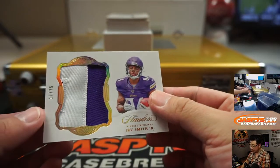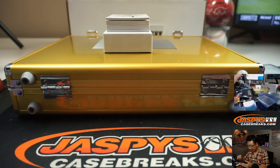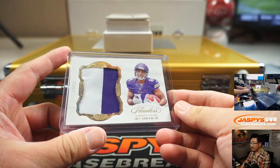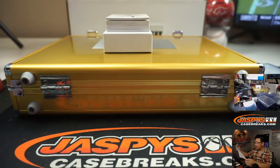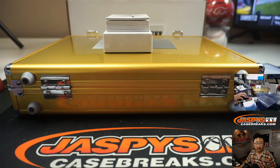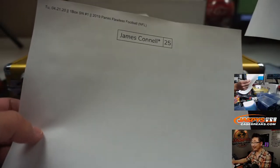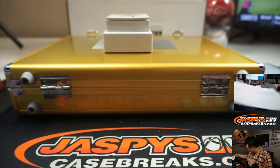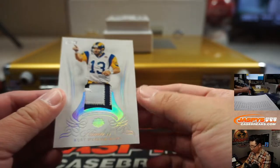All right. Let's go. Irv Smith Jr., 17 out of 25. Did I print this out? Do I have it on my list up there on my screen? Yes, Brenton with 17. Oh, come on. It printed on two pages, which is kind of annoying. There you go. All right.